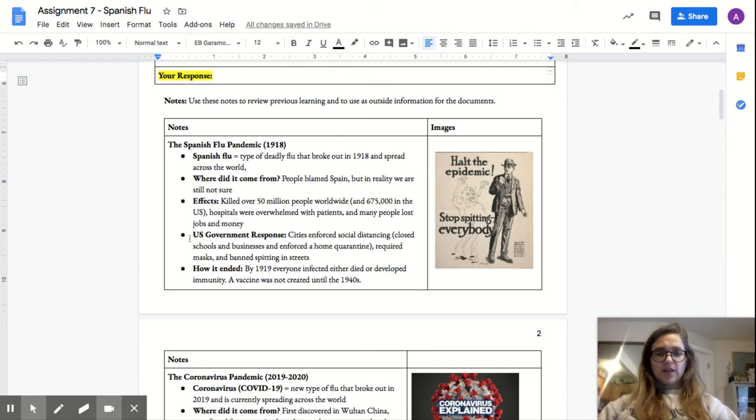The way the US government responded was they actually did social distancing back then. They didn't call it social distancing, but it is what they did. They closed businesses and schools. They enforced a quarantine, telling people to stay home. People were required to wear masks, and things like spitting in the streets was banned. You were supposed to cover yourself when you coughed or sneezed, etc. So kind of similar to what's going on now.